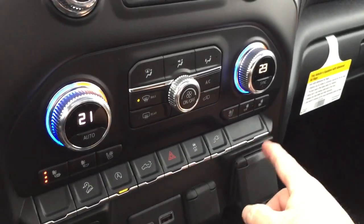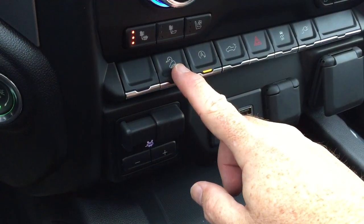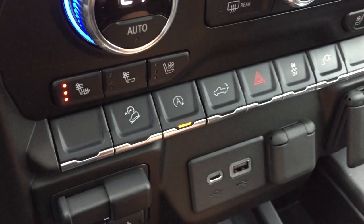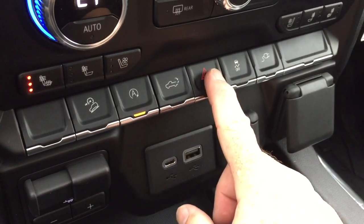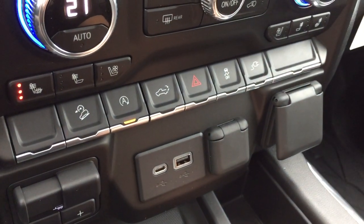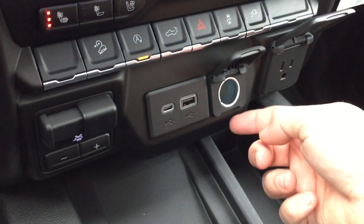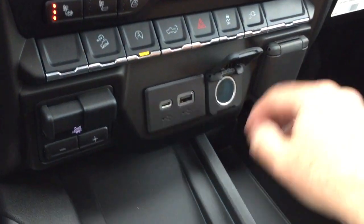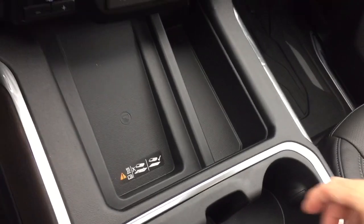Heated and cooled seats, both driver and passenger side. Your trailer brake, hill descent control, and right here you can disable the auto stop function. Power down tailgate, which is multi-pro. Hazards, traction control, and this will control the power going to the 400-watt outlet in the bed of the truck. USB and USB-C in addition to 12-volt and 3-prong power. And a wireless charging mat for compatible smart devices.